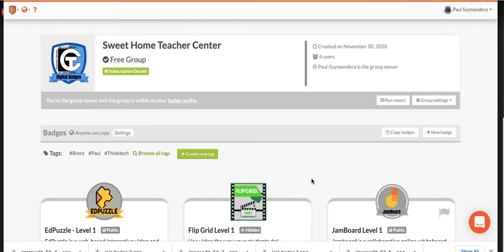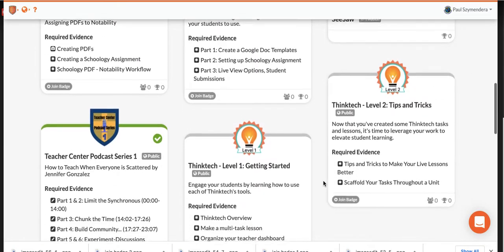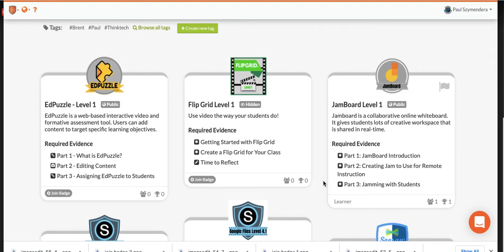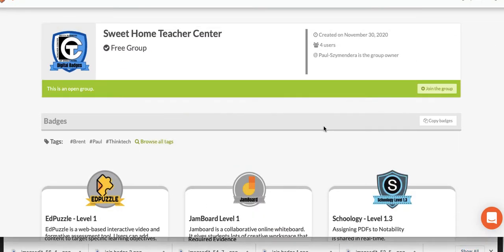What's great about this is that people are able to join in, and it doesn't cost anything to join Badge List, but they can browse through the courses that may be offered at this time. We've got, I don't know, a half a dozen or more different badges that we've been working on and are ready to send out to our faculty. So let me navigate over and show you what it would look like from a user end.